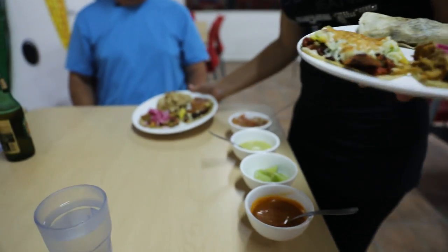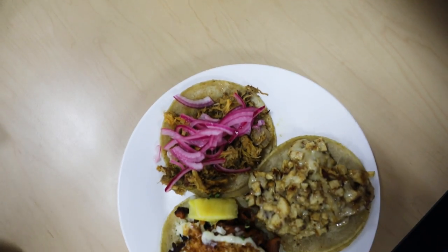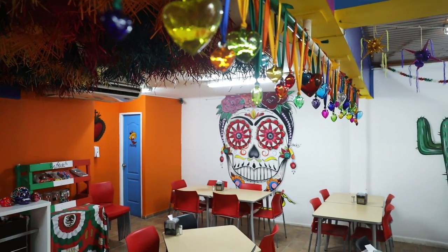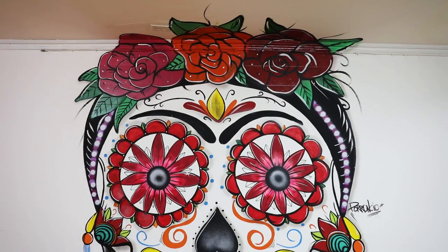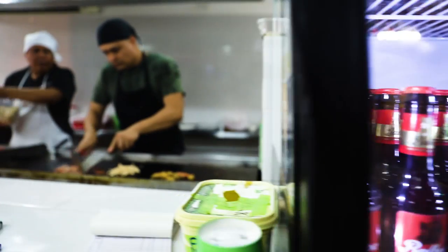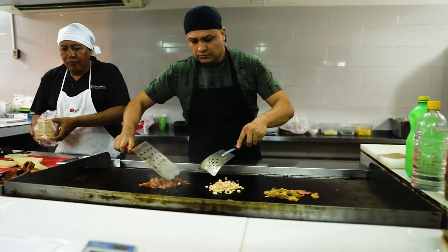Taco Tea is a Mexican taqueria or taco restaurant. They have a vast array of different tacos on their menu. I've never seen so many options for tacos before. Best of all, they are all amazingly inexpensive. Oh, and after having them, they are delicious. This is definitely a new place on my list.